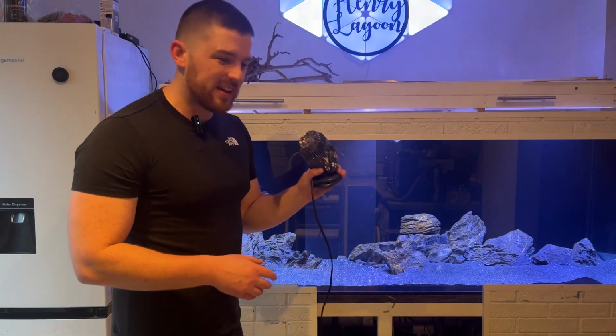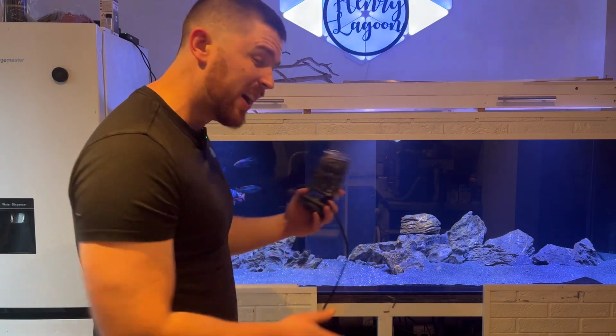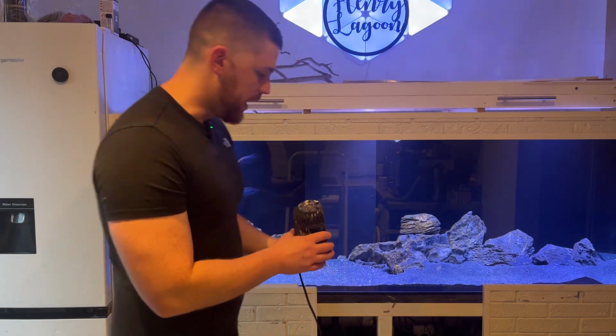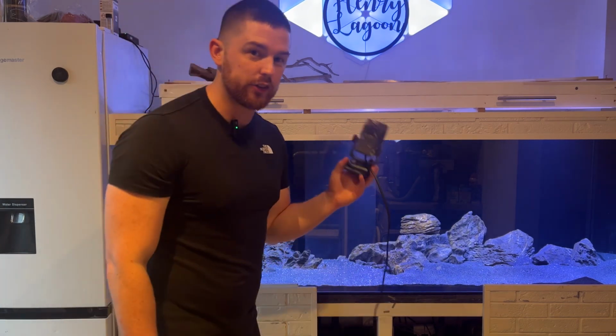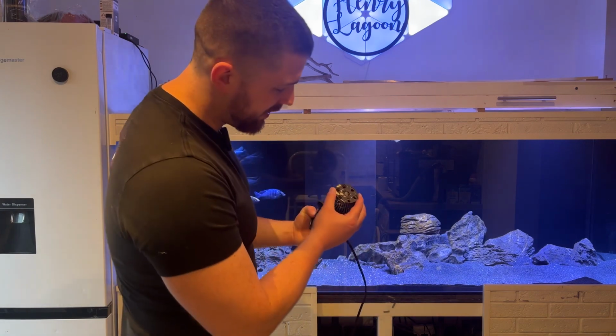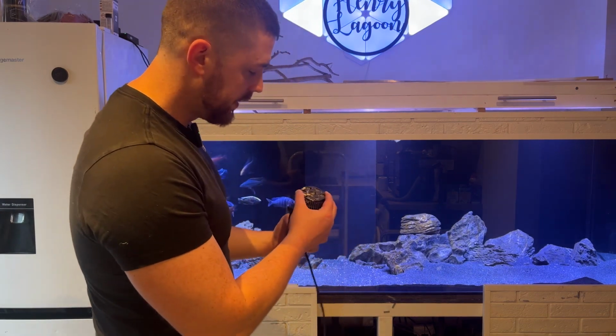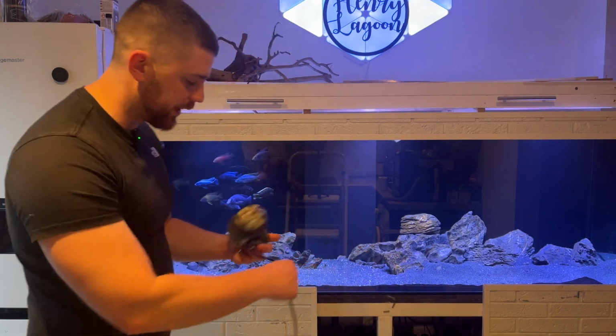But this one is essentially, it's like a machine gun of flow. So it'll just blast everything everywhere. So that's why I've not put it in this one. It's a little bit too powerful. Like I said, you can't change any of the settings on it. So it's a plug and play. You plug it in, you get what you're given, and then you can use this, but I just don't think it's ideal for the African cichlid tank.